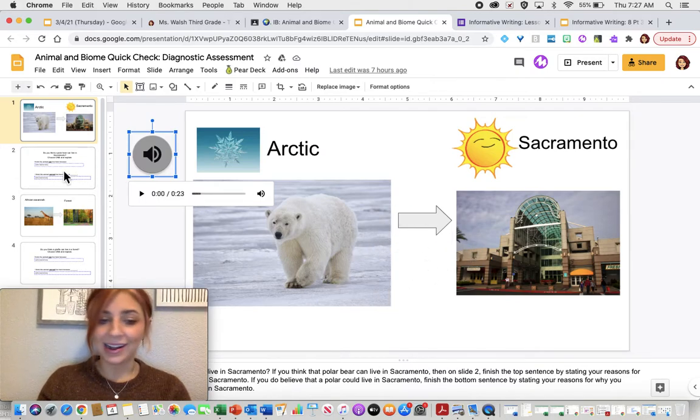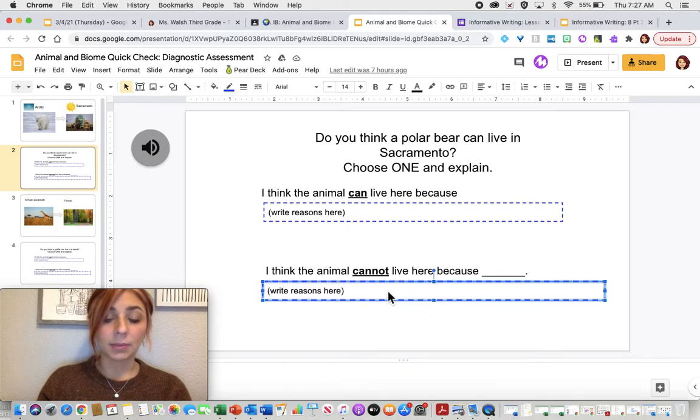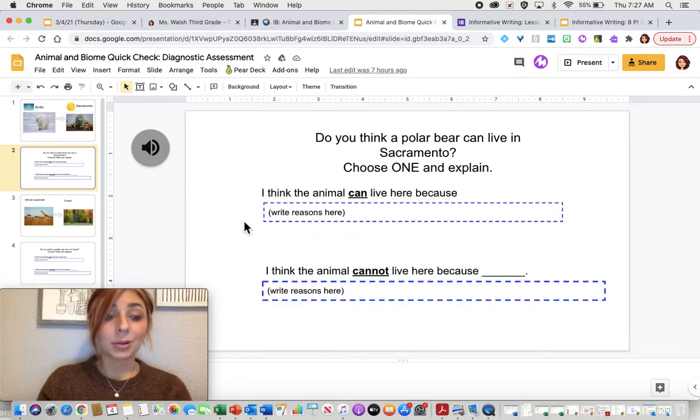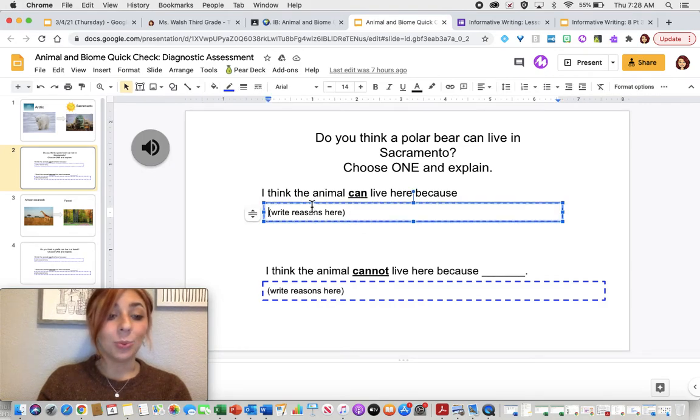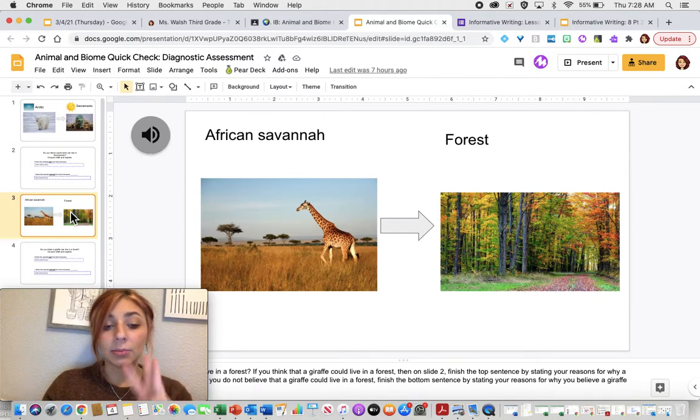If you do not think so, you will complete this sentence: I think the animal cannot live here because... You will type here and write your reasons why you don't think that they could live there. If you think the polar bear can live in Sacramento, you need to explain to me why you think they can. Then you're going to do the same on slide number 3.